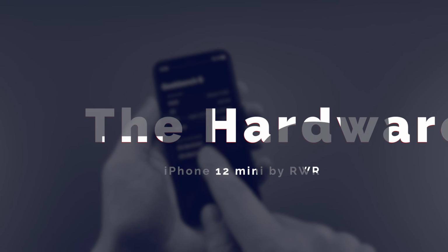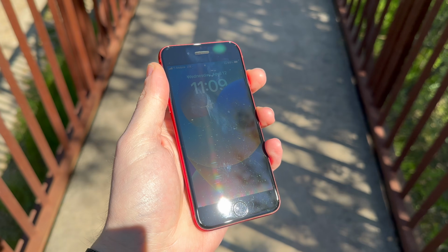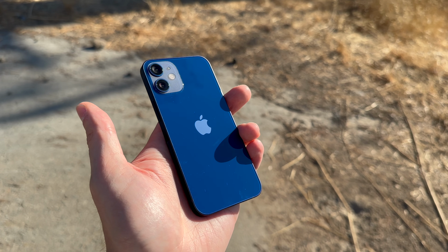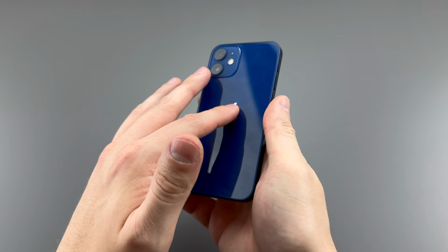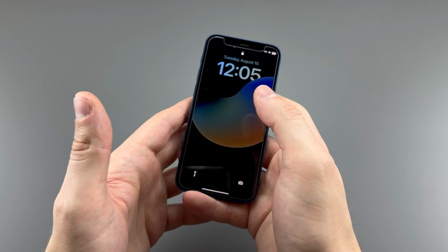Now, normally phones with small screens mean that they would have worse hardware. Ironically, the iPhone SE models are known for overheating because of the small sizes. With the iPhone 12 mini, that doesn't seem to happen. Sure, the phone gets warm, but the iPhone SE screen would dim so much more often than what I see with the mini series.